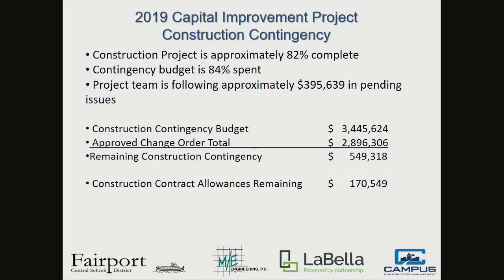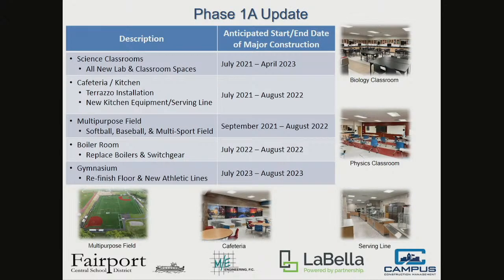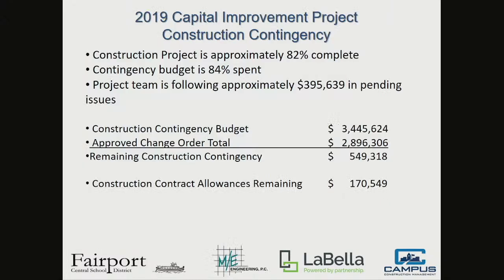We're approximately 82% complete with the project. Through the month of March, the district has approved just shy of $2.9 million in change orders, leaving us just shy of $550,000 left there, and we currently have $170,000 left in contract allowances. I think that's the first time we've crossed from contingency remaining being higher than what's been spent, right? Looking out for the rest of the project, you feel good that's still sufficient? We feel good, yeah. We have finally crossed that threshold there.